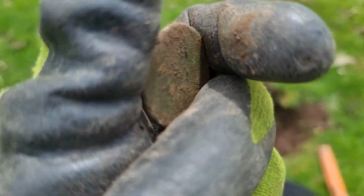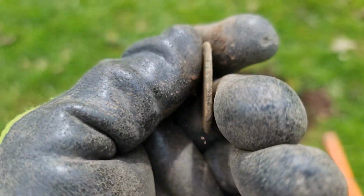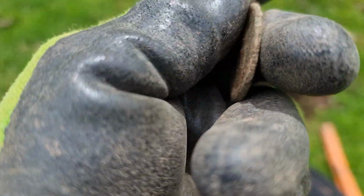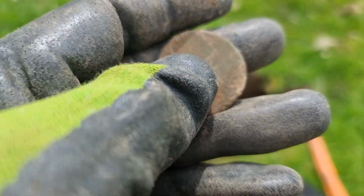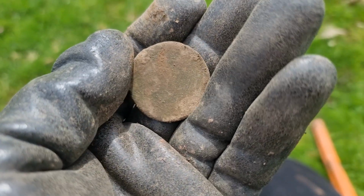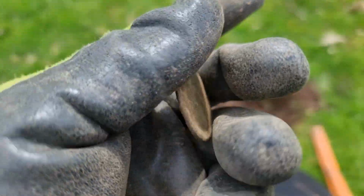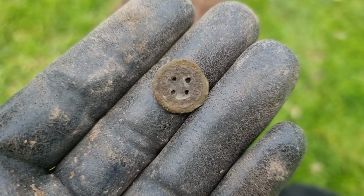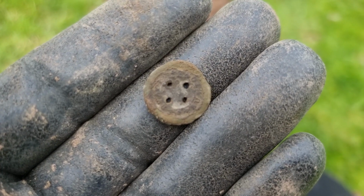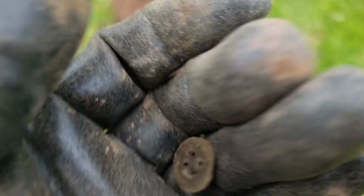It's an old penny that rang up like a cartwheel penny, but unfortunately that's not what it is. It's quite thick though, so I'm going to say George the Third more than likely, because his coins were quite chunky. But yeah, a penny. It's a little four-hole button. Has got some writing on it, but I can't quite make out what it is.